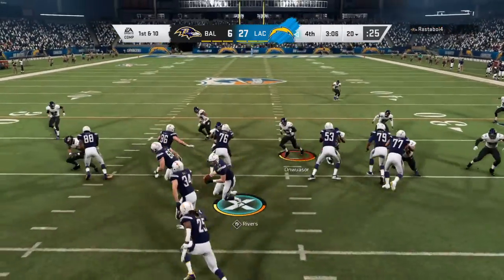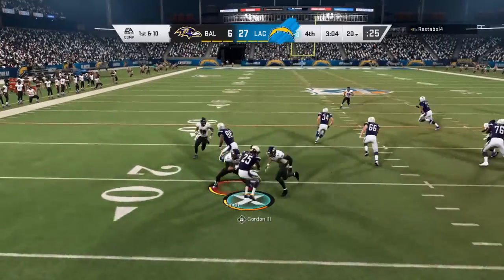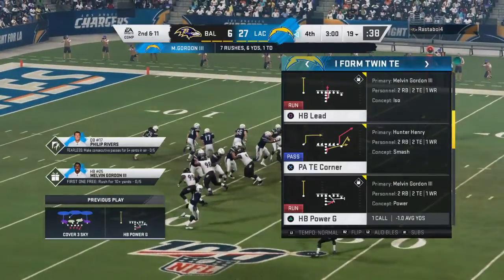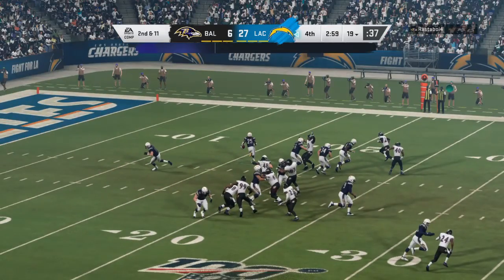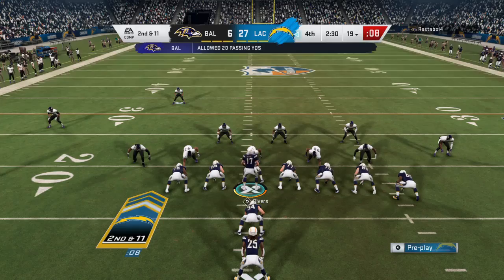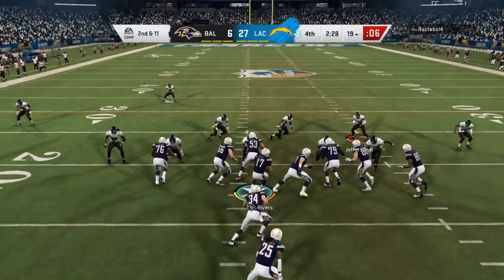Mike, 89. They'll start the drive with a run by Gordon. And it's been like this all night long. Nowhere to run as they stop him behind the line. That's going to go as a loss of a yard, and it'll be 2nd down. After the loss to start out, here's 2nd and 11.